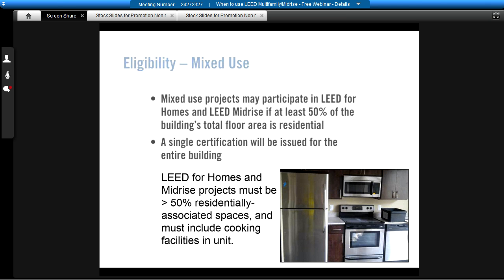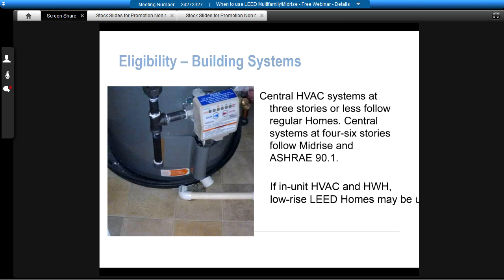In addition to having 50% of the square footage be residential associated space, one of the other aspects is that each unit has to have a cooking facility, and it could be a traditional one, like you see in the picture here, showing a fridge, stove, a sink over to the right, etc. The requirements of a stove are somewhat flexible, so if there's a dedicated area for cooking, you have a small fridge and a prep area and a microwave or something of that nature, that could be an opportunity for discussion. So we might see little studio apartments, maybe some assisted living might have those types of facilities. You'd want to talk to a LEED for Homes provider or a Green Rater about a specific situation like that, but that could be a potential candidate for LEED for Homes.